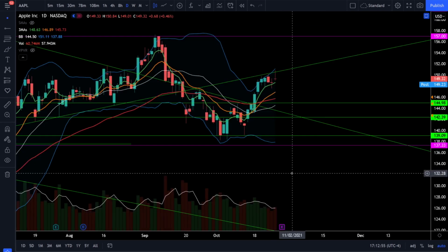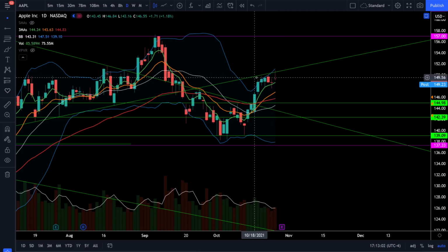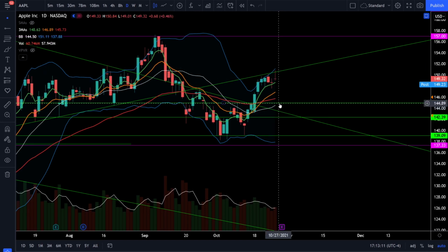On Apple stock, we were up 0.46% today, and we still see Apple stock struggling to break out above that resistance trend line right around 150. And each and every day that level does increase, so it's closer to about 150.7 now. We still see the price action above all the moving averages, and we are still developing bullish trending, so Apple stock does still look bullish at this time.